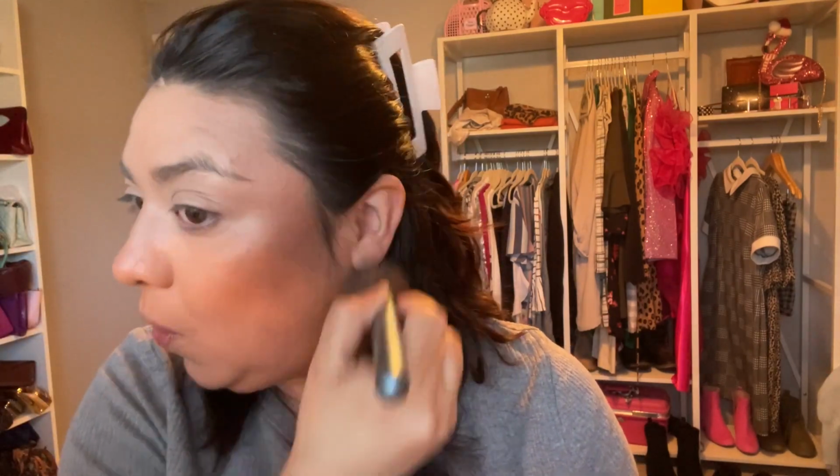Another beauty goal is to get my hair cut once every quarter. I kind of let that go, and my hair just doesn't do well. So I want to really make it a priority to get my hair cut. I know that whenever I let my hair grow long, it's actually not very healthy for me because I just kind of neglected it.